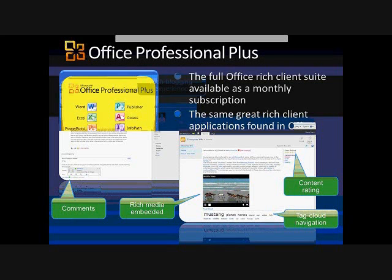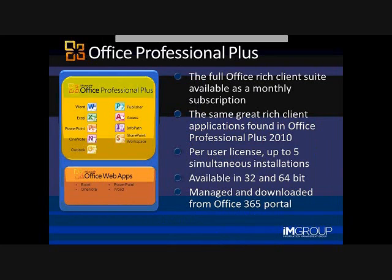Something new under Office 365 is the subscription-based model of Office Professional Plus. This encompasses Word, Excel, PowerPoint, OneNote, Outlook, Publisher, Access, InfoPath, and SharePoint Workspace. In another webinar, we'll cover some of the not so well known of these products. As well as that, you get 4 products in the cloud. So Excel, Word, PowerPoint, and OneNote will be available through a SharePoint Online environment.